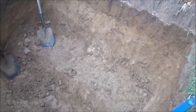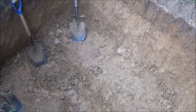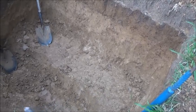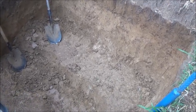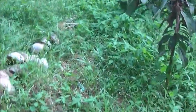All right, well, I don't feel so bad now. Because two guys in one day didn't get much farther than I did in 4 partial days, 5 partial days. So they're going to go down about another foot, and then this will be complete. And we still have a little bit of soil around. So let's go over and see what all that ended up looking like over here.